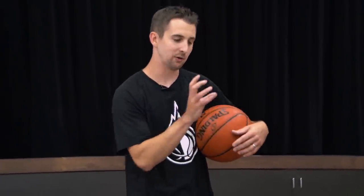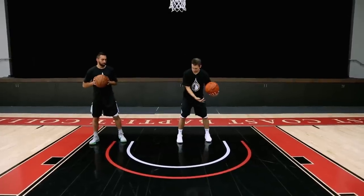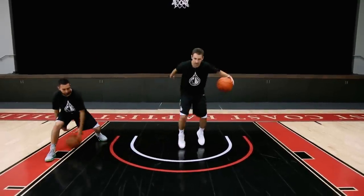We don't want players to be able to do it one time in a workout. We don't wanna have them do it right once. We wanna have them do it right until they can't do it wrong. So if we're working on the drag and go, coach and I are gonna work on it. And notice how, even though we can both do the move at full speed, we're building to that. We're working slowly where we drag, boom, and we go.